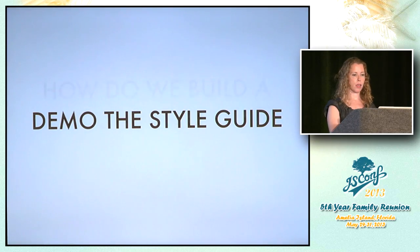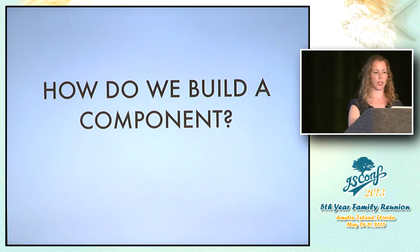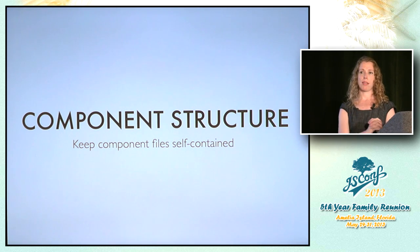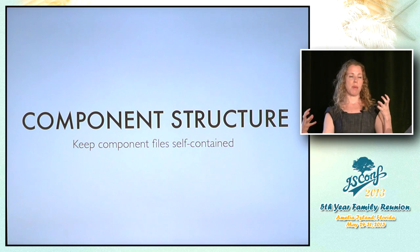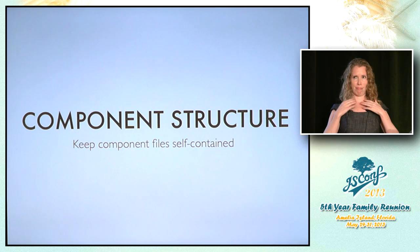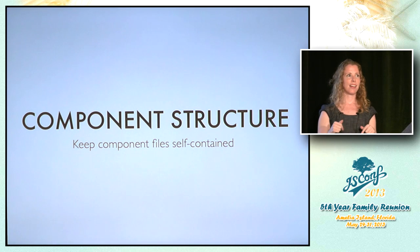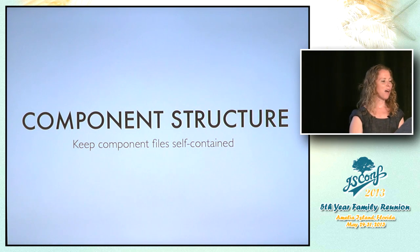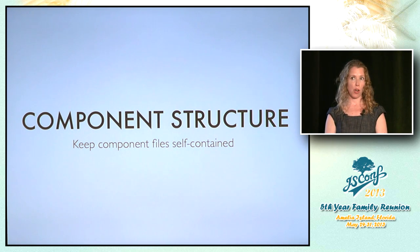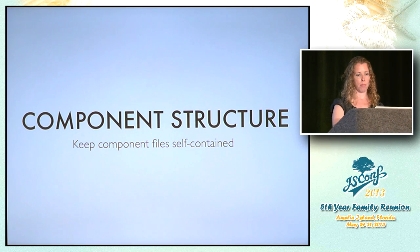Okay, cool. So that said, how do we build a component? What's part of a component? How's that going to work? We have a specific component structure, and part of the reason why we have it this way is because we want to break the dependency of styles on views. So basically, when you have your styles dependent on your views, there's no way for your CSS to be efficient at all. So we try to break that link.